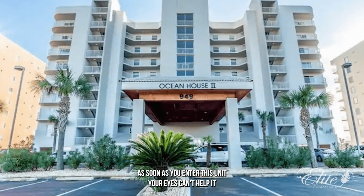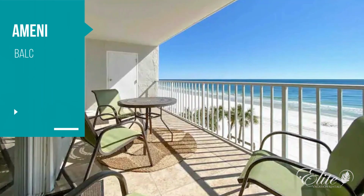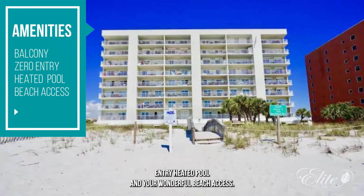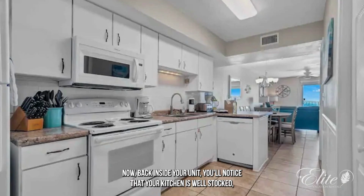As soon as you enter this unit, your eyes can't help but be drawn to your private balcony and your amazing view. As you step out onto your balcony, you'll notice your zero-entry heated pool and your wonderful beach access. Now back inside your unit, you'll notice that your kitchen is well stocked.